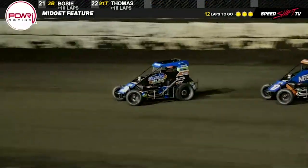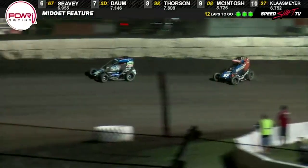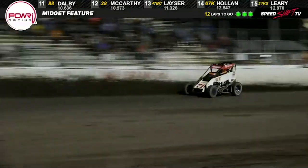Here we go. Zeb Wise not going to drive away from Sunshine this time. We're rolling down into the corner. Big charge out the inside for Colwell. Looking on one on Team-Ez. Team-Ez right back at him after he had her pointed into the wall.